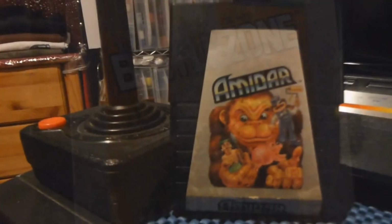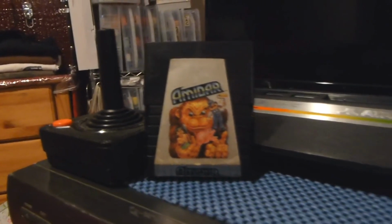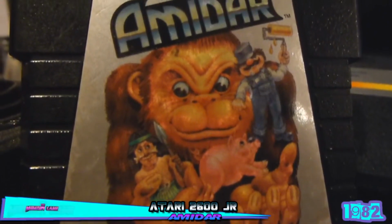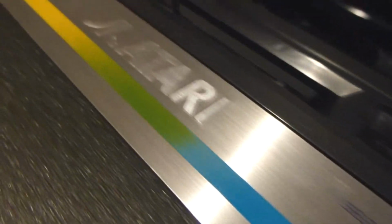How do you like Battlezone? I think it's awesome. And today we are playing Amidar for the Atari 2600 Junior, and look at that cartridge. What the hell is that? Is that King Kong? Supposedly, Amidar is similar to Pac-Man, as far as I read, and it was programmed by Konami.